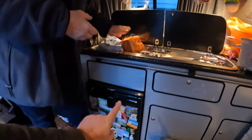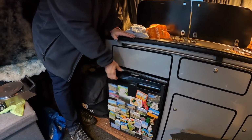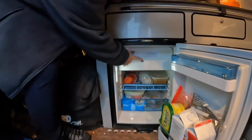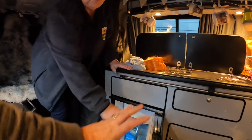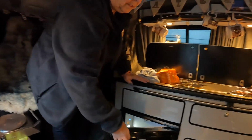It is. Yeah. Little mini fridge. Yes, and it's a freezer as well. You can actually put it on full freeze. So you can take this freezer box out and have it on full freeze, so the whole box will be a freezer instead of a fridge. That's good, which we've never had.